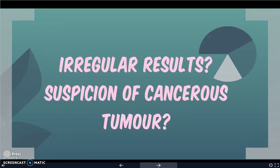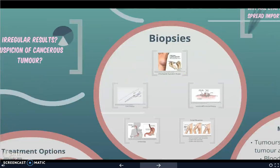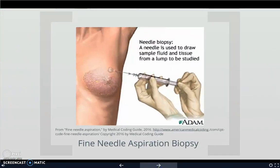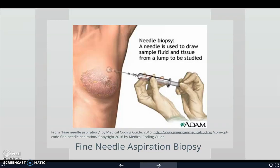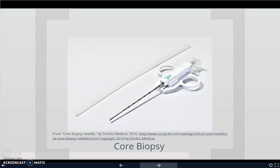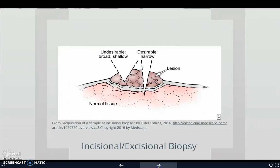If those results come back irregular and there is suspicion of a cancerous tumor, a biopsy may need to be conducted for more conclusive information. Biopsies take tissue mass from the suspicious site to be analyzed and help diagnose if the tumor is cancerous. In fine needle biopsy, a small needle is placed within a mass to withdraw cells. In core biopsy, a larger needle is used to extract more cells. Incisional biopsy removes part of a visible mass, while excisional biopsy surgically removes an entire mass.